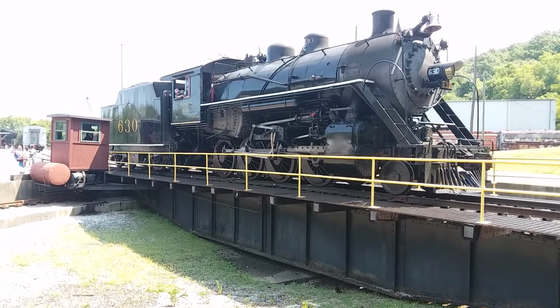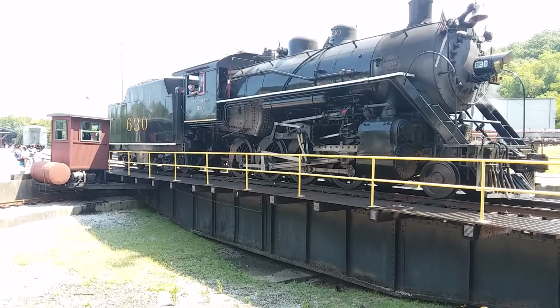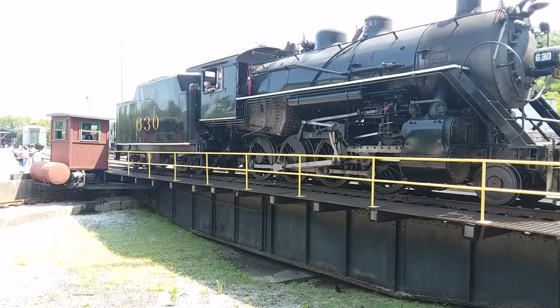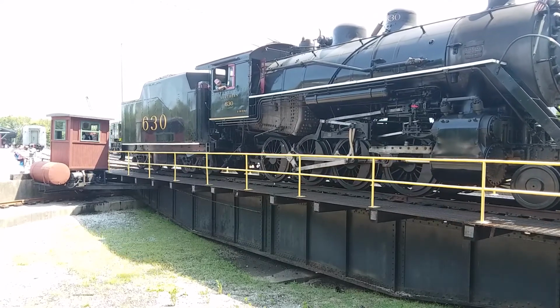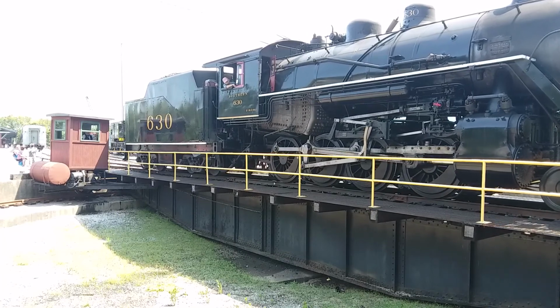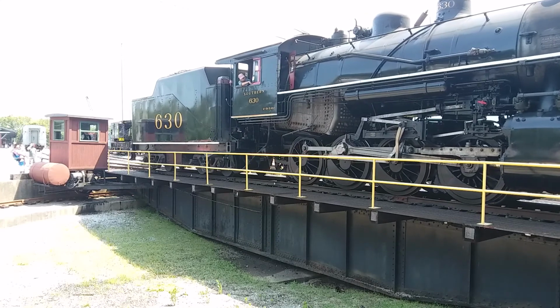Now watch for the far end of the table to drop down and become flush with the rail just on the other side of the table here. That will indicate the balance of the 630 on this table. And there we go, we're ready.